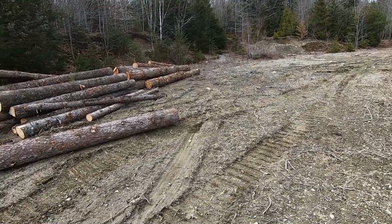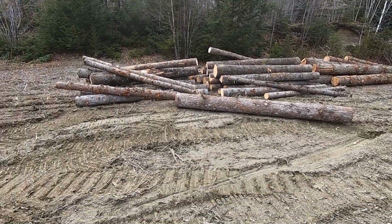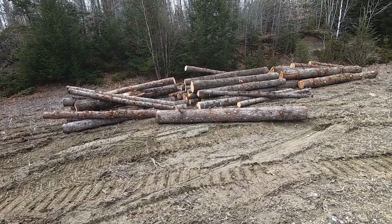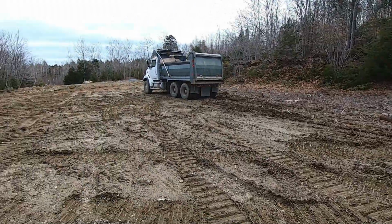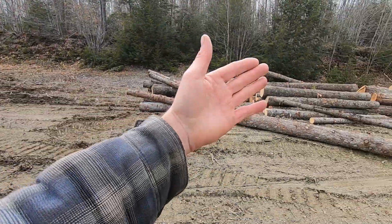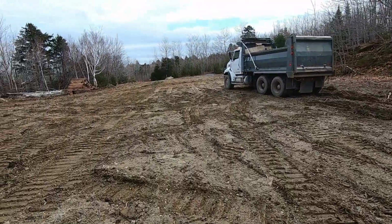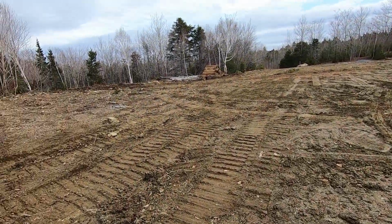So this will be the new landing area. That way it keeps it off both my properties, that I'm trying to make look good. I don't need stuff like this laying around. And the logging truck can easily pull in here and get turned around, back up, load it on, away he goes. But yeah, so here's the new property.